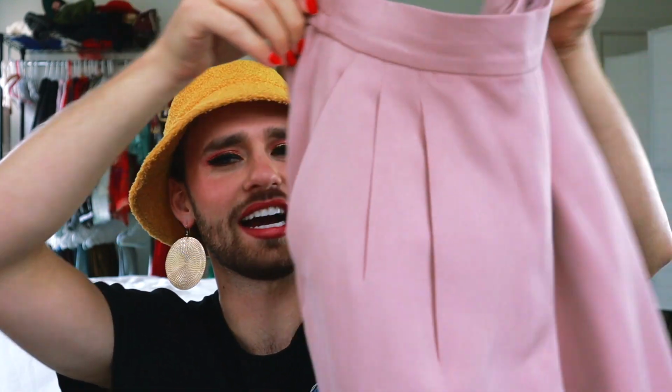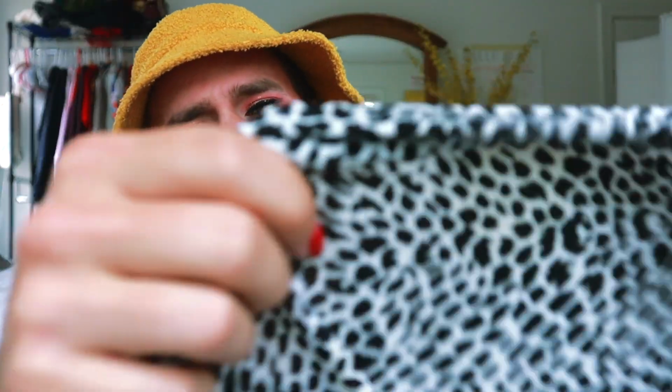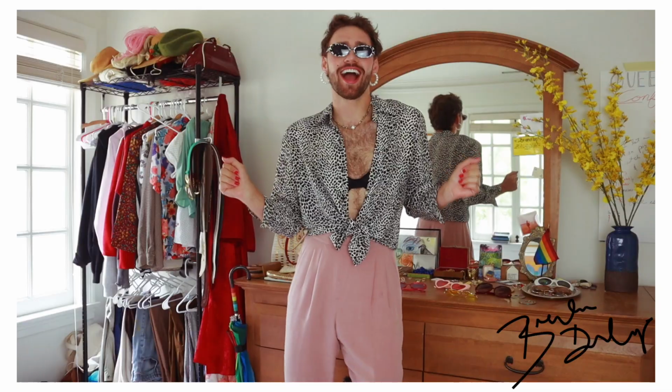And then I got another pair, different brand, but very similar idea. This one is from Dana Buchman. These are a nice light pastel pink that I find so pleasing. I paired those pants with this cute little Liz Claiborne, I can't pronounce anything, button up that is kind of animal printy, but I don't know exactly what animal print it would be. You tell me, honey. Anyways.